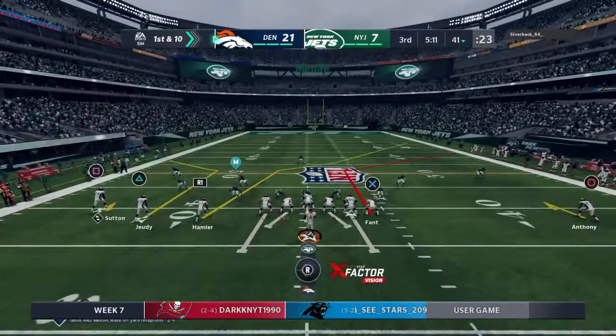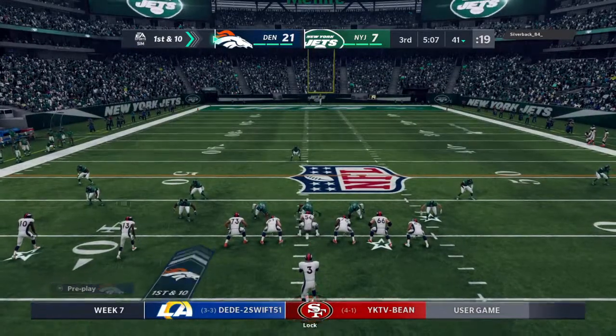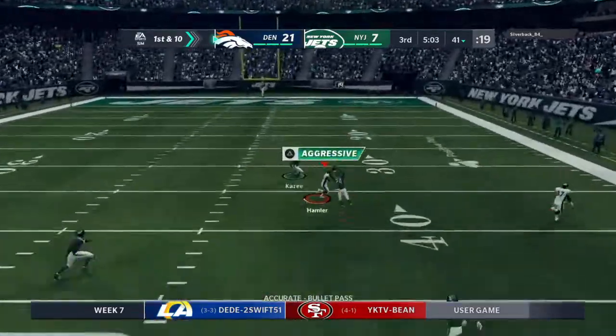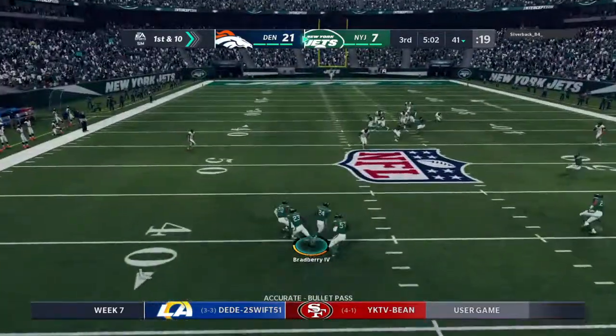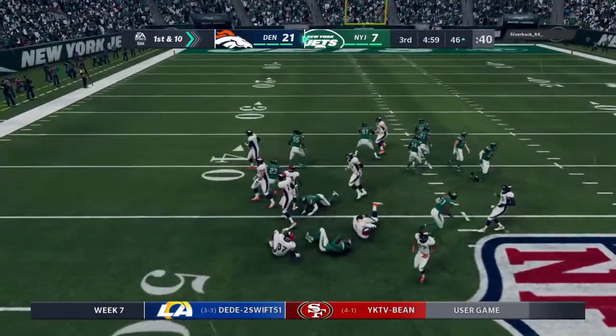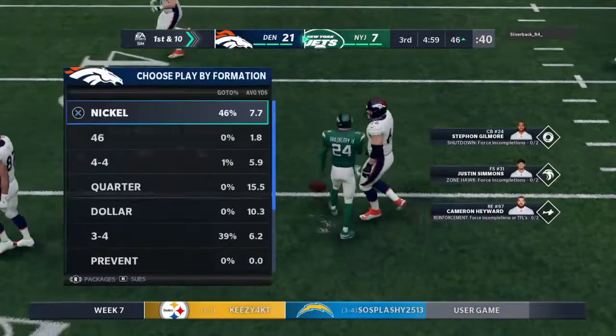Ready. 10-2 side. We got trips over here. Lock now on first down. And Locke throws another one. It's intercepted. Picked up by James Bradbury. And a return across midfield and to the 46-yard line.